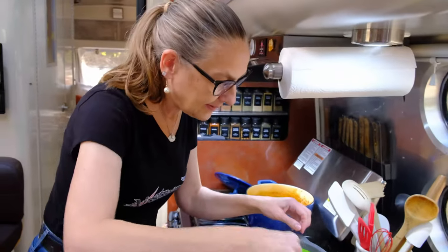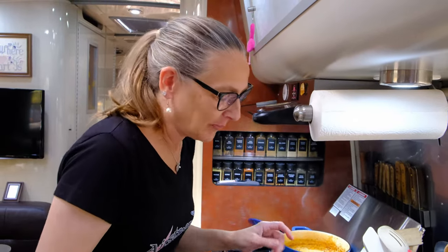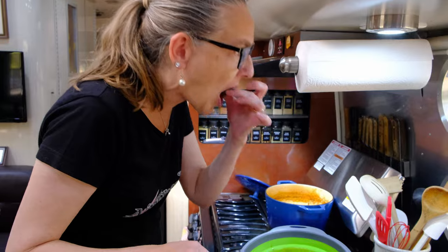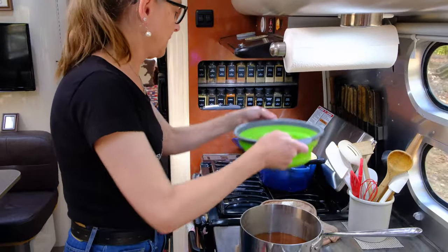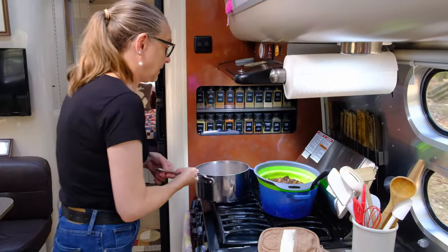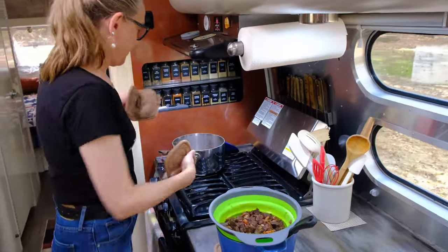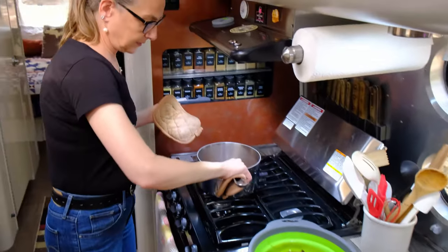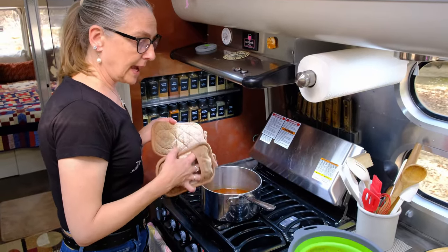Let's see. Well, wait a second. Oh, it's so tender. All right, then we're going to put this on the stove, and we're just going to let it simmer. We're going to simmer the sauce to condense it down and make it a little thicker, and then we'll be adding this back in.